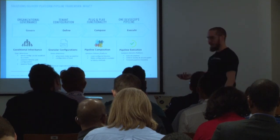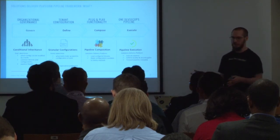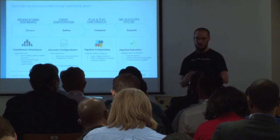And then finally, the pipeline execution. So this is, we've got these configurations. We know what the business process is for this organization. Let's combine it all together and execute a pipeline.